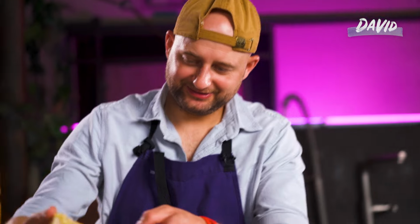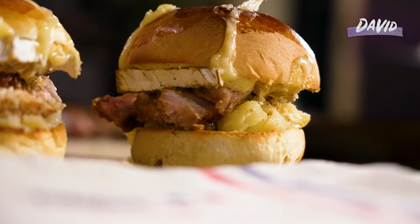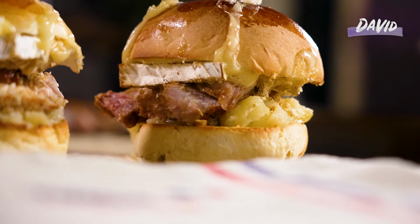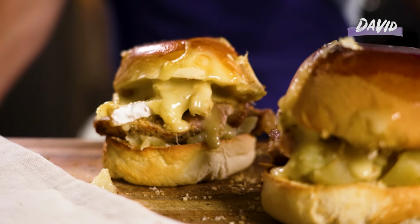Here we go. Whoa, look at that. That's just full of cheese going absolutely everywhere. And just looking at it, I mean, great ingredients, keep it simple. I'm starving. It's been a long day. Let's eat.